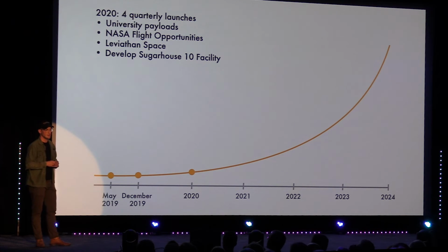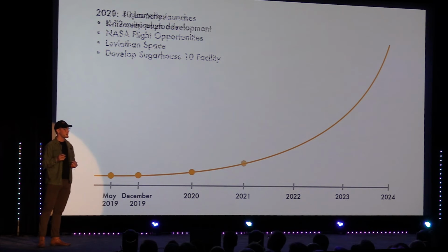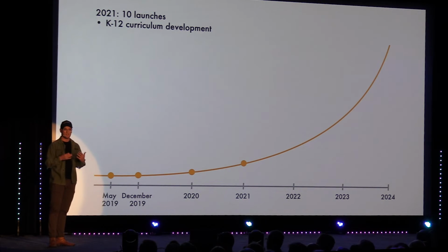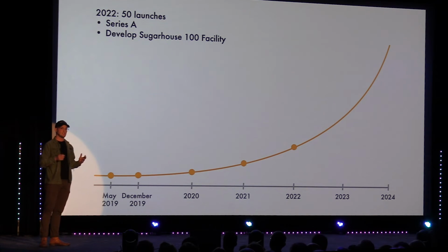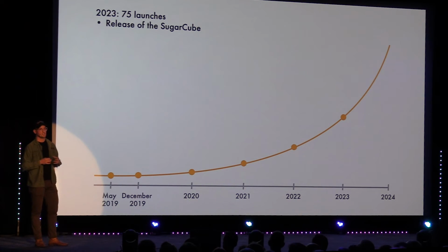After closing our angel round, we'll start to develop a larger facility that can produce 10 rockets a year. In the year 2021, we'll introduce the curriculum into K-12 schools. So instead of just working with universities, students in K-12 will be able to learn about space in their class and then be able to put something in space. In 2022, we'll launch 50 rockets, close our Series A, and develop a SUGARHOUSE 100 facility capable of producing 100 rockets per year. Then in 2023, we'll release what's called the Sugar Cube.